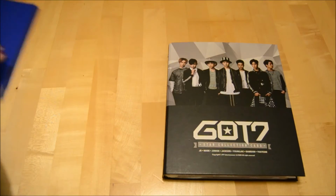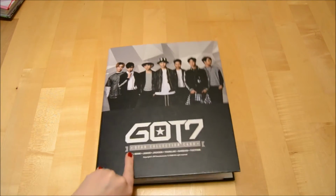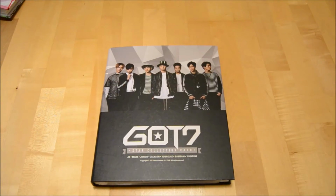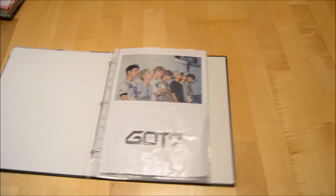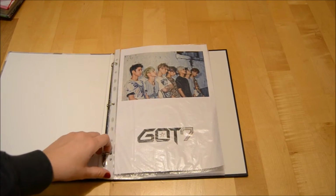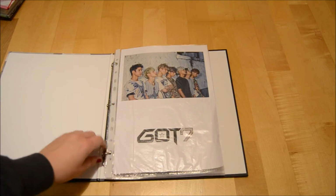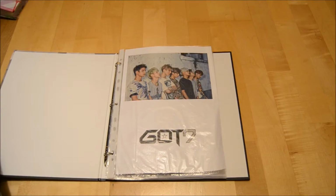So we will start off with my GOT7 binder, and as the name says, I decided that only GOT7 stuff will be in this binder because the other stuff I moved because it was too full and I couldn't cope and didn't have space anymore. So I will show it one by one and talk a little bit about my collection, so you can see what I already have, what my plans are for the future, and stuff like that.